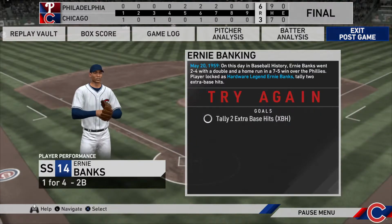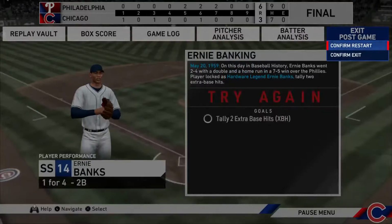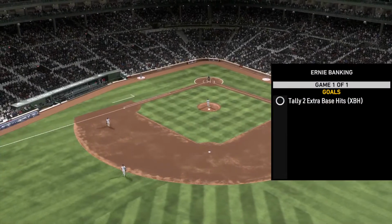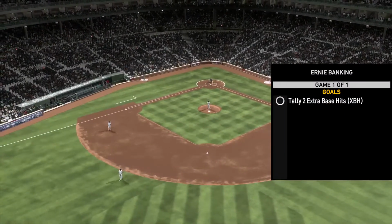Our final line score tonight. First for the victorious Philadelphia Phillies, 6 runs. Tonight it's a matchup rooted in baseball history between the Phillies and the Cubs.